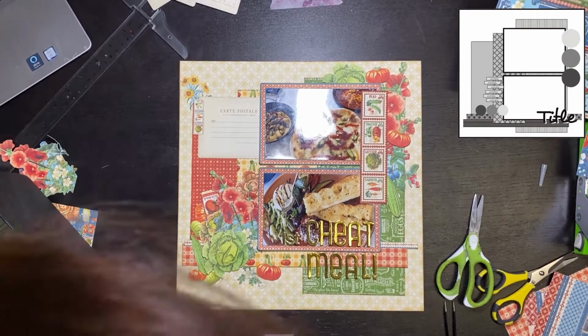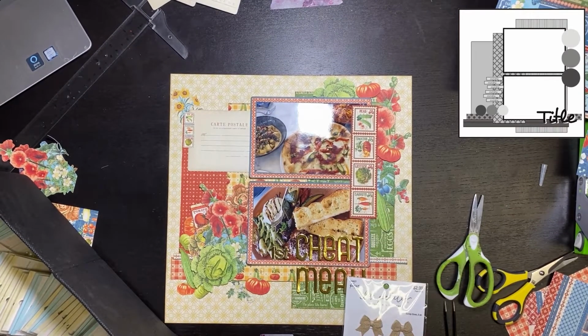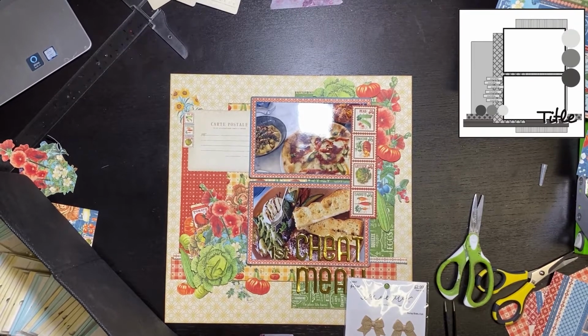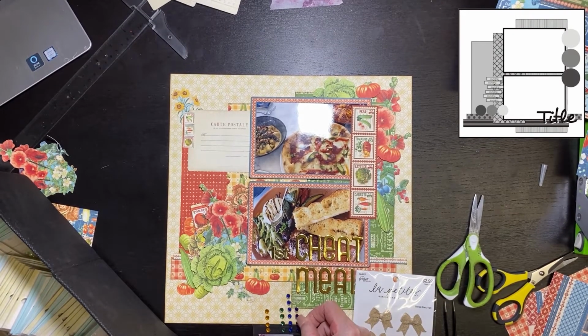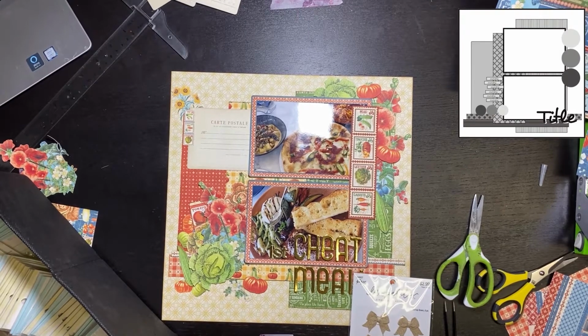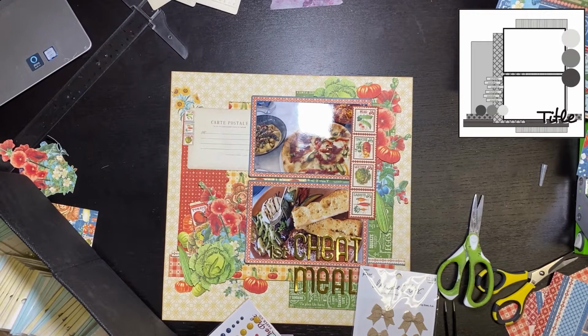And I'm going into, I had these little burlap bows, and I kind of wanted to use them, or at least one of them. I thought these could look really good. It's kind of homemade looking, a little rustic. But I just couldn't. I ended up not using it. And those are actually still unopened in my little drawer of goodies, which makes me a little sad. I need to figure out a way to use them.